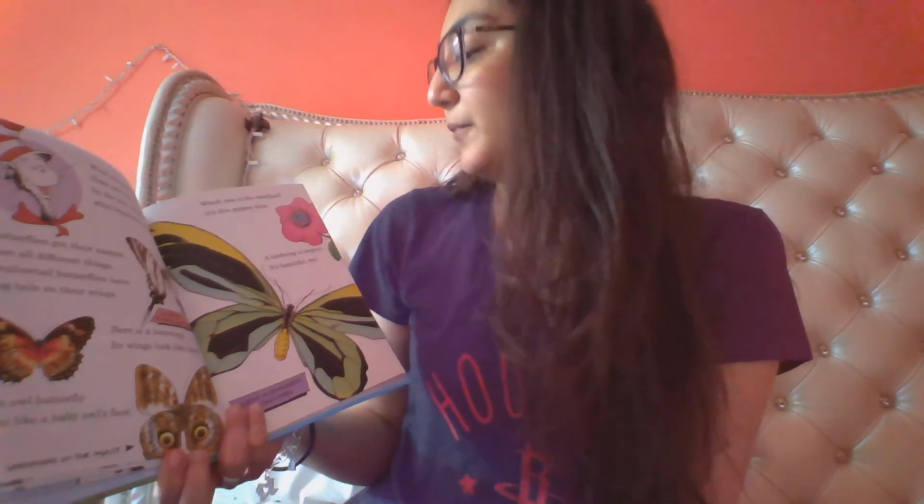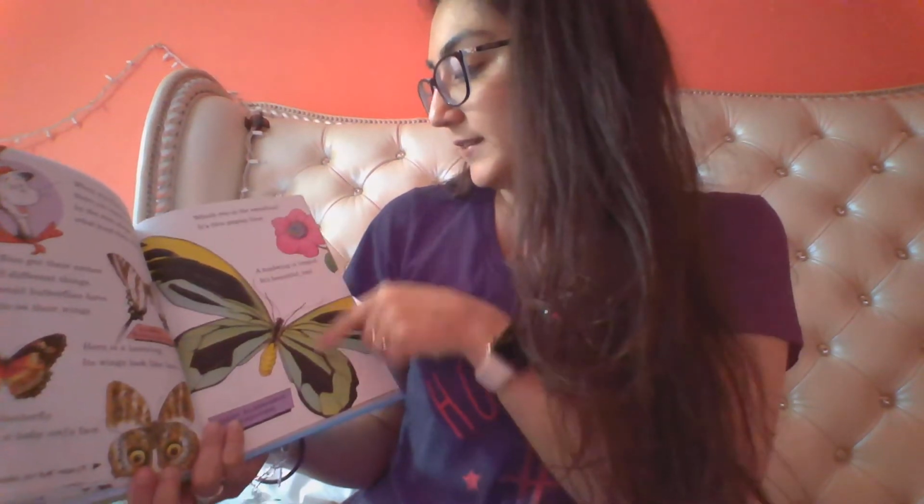Which one is the smallest? It's the pygmy blue. The bird wing is the largest. It's beautiful too.